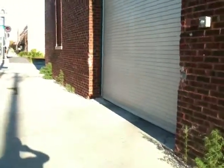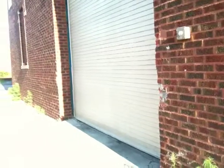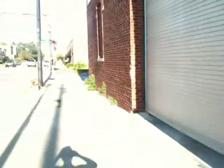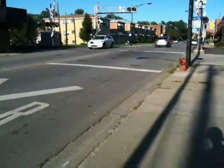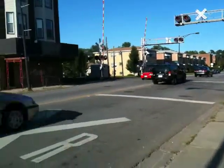Welcome to the World Computer Exchange in Chicago. This is a little bit of a tour of the facility at 11118 South Rockwell. I'm going to walk you through how you would come here as a visitor or as a volunteer. This is 111th Street.